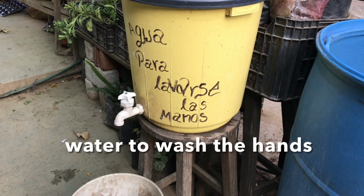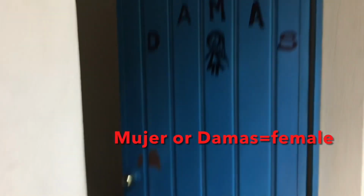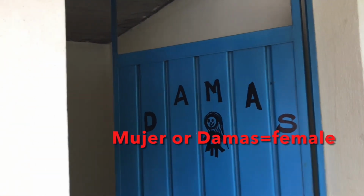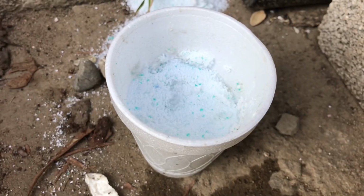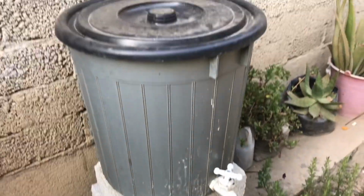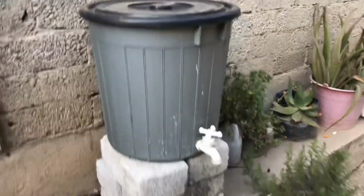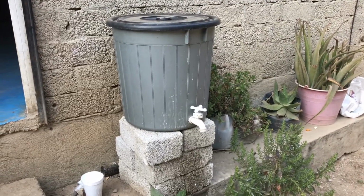Be careful with your phones. Don't let them drop. Agua para lavarse las manos. Mujer or damas. That means female. It's on the side of the road. There's your pinch of powdered soap. There's your drain. And there's your water supply. These are going to be everywhere right now. It's part of COVID. You have to have them at the entrance of the stores. So they had to make shift.